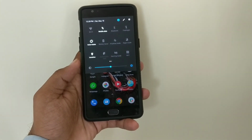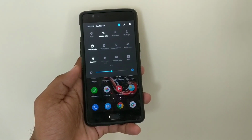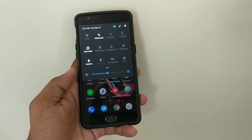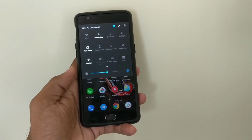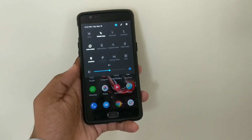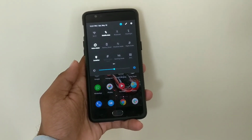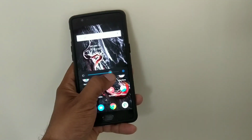Battery life is another area where I've not been too impressed. You guys can have a look at the screen brightness. I've set it at about 40% of its brightness. I never use the automatic screen brightness because I find that to be a little annoying. It never sets it as per my liking. Usually I use a phone at about 60% of its screen brightness.